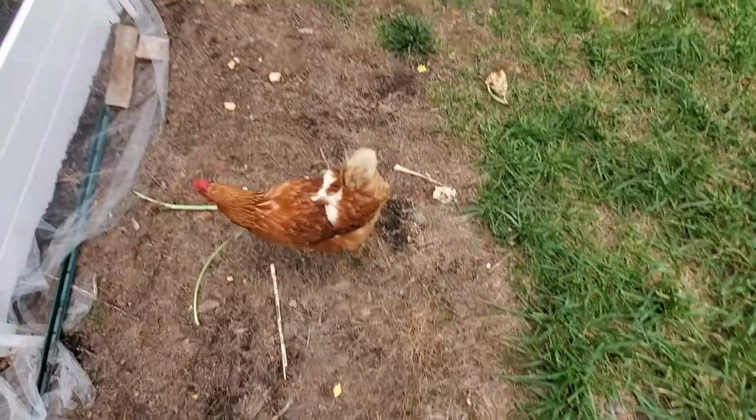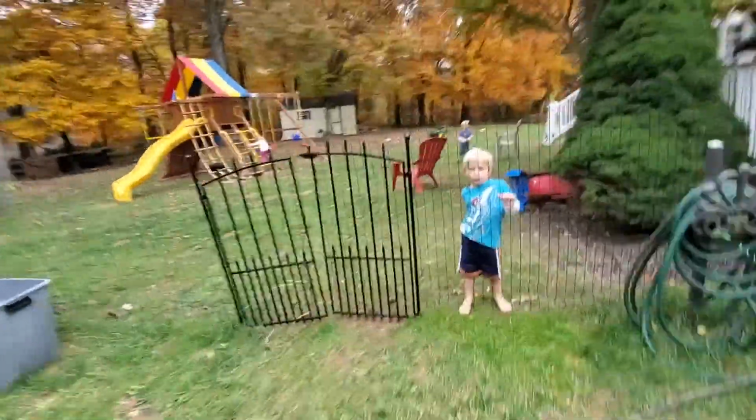Oh, we have a visitor. This is Gertie. She's one of our many chickens, and I don't know how she got in, but she follows me around everywhere I go. So we're going to put Gertie back out here.